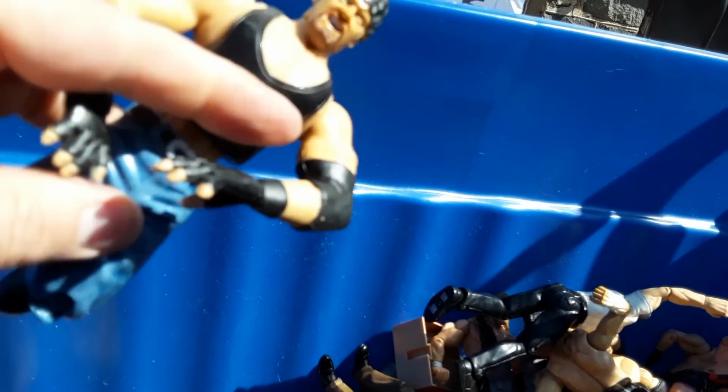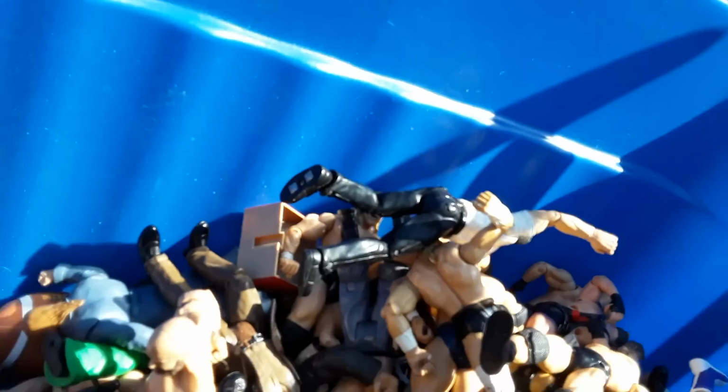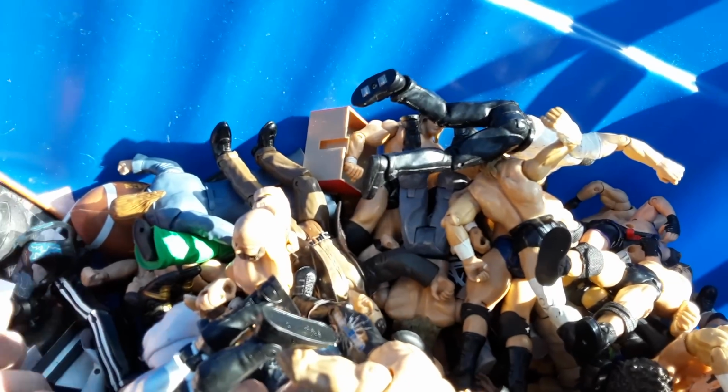Okay, he does something. His waist does something. Now look how dirty his legs are. But I think he could be cleaned up, so I'm not going to chuck him for now. Here's some of the smaller ones. Not sure what value these have.